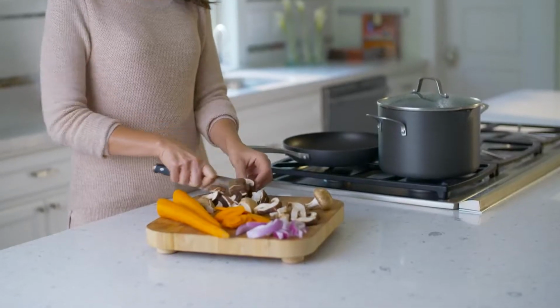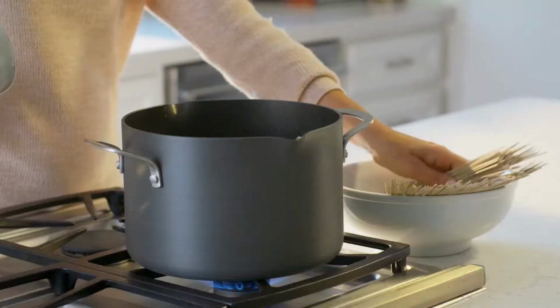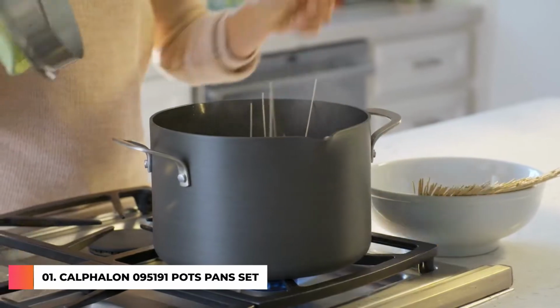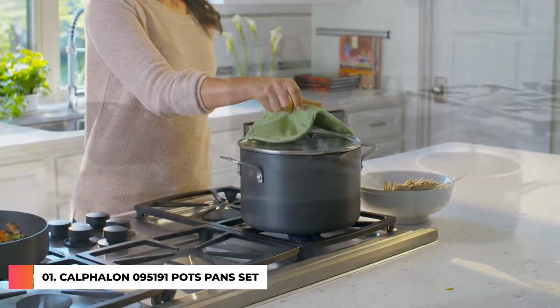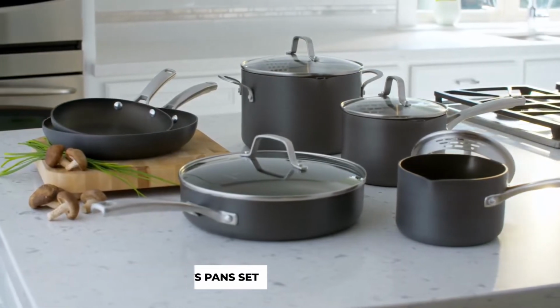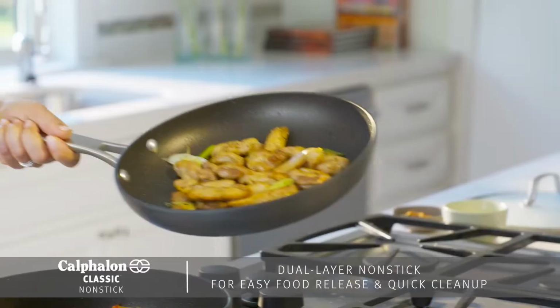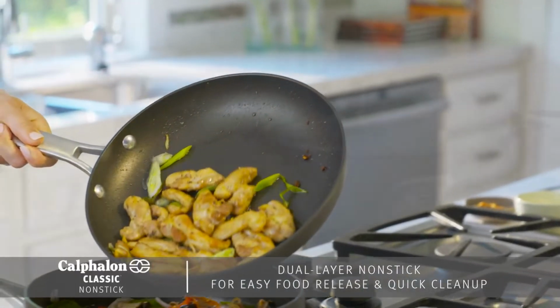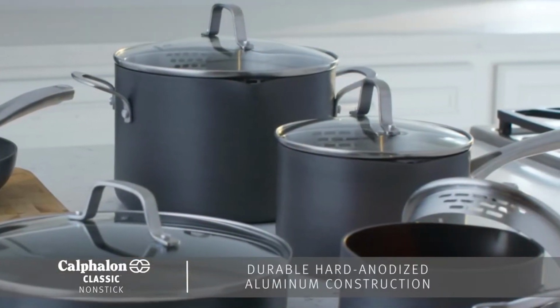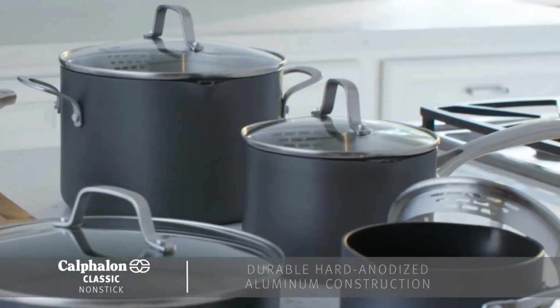Cooking is one of the things that I enjoy most. Trying out new recipes, finding new ways to change up everyday dishes. It's all about being creative, and my T-fal Classic Nonstick Cookware lets me do just that. The nonstick surface releases food easily and helps me make meals with less oil or butter. This cookware is made of hard anodized aluminum, so it's incredibly durable.